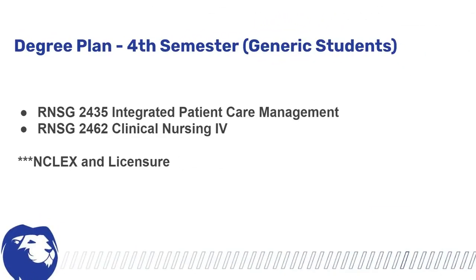Fourth semester, RNSG 2435 is Integrated Patient Care Management. This is a 4-credit-hour class with 1 hour of lab per week, and RNSG 2462 is Clinical Nursing 4. This is a 12-hour clinical that meets 1 day per week for 16 weeks. Clinical days can be any day of the week, including weekends, and clinical days cannot be requested.